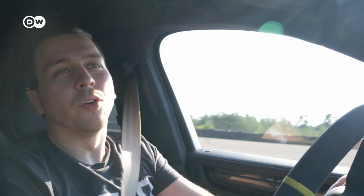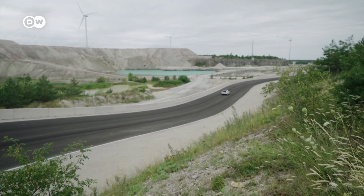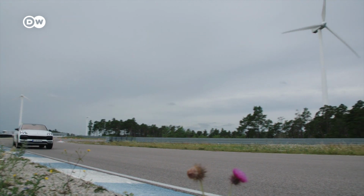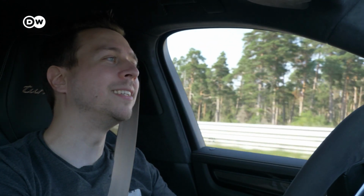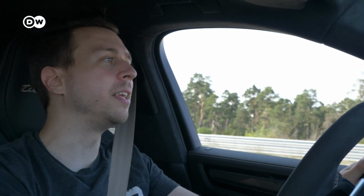150, 170, you're so fast getting to 200 with that car, and then you can go to 300. Of course, we can't do that on this racetrack because the straight part is not long enough for that, but the acceleration is so much fun, and that's enough. You don't need to drive 300 kilometers an hour. If you can go from 0 to 100 in 3.3 seconds and to 212.2, that's simply amazing. And the sound, crazy. You won't get that with an e-car.